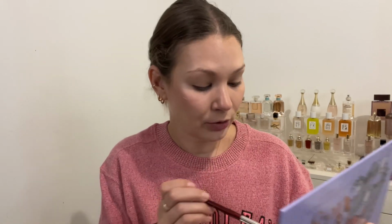So I'm just going to create a neutral pinky look to go with this sweater that I'm wearing at the end of June, almost July, because it is cold here. I don't know what it is with the weather here, but the weather in France has not been great. It's just been raining all the time.